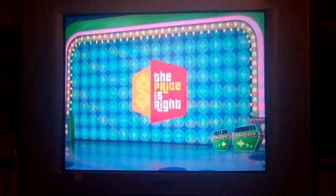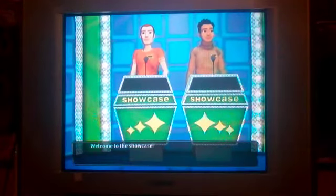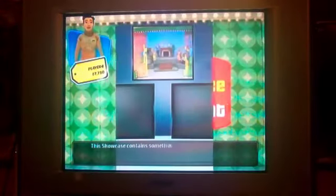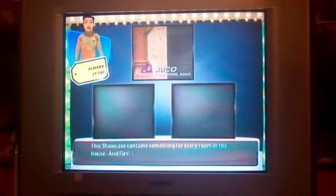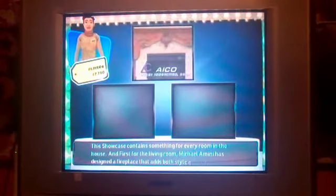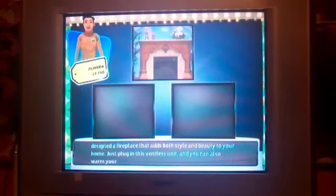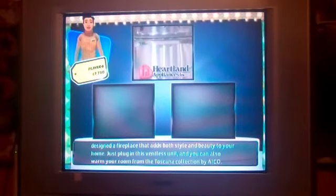Let's see the showcase for this showdown. It's Aubrey and Michael. Welcome to the showcase. This showcase contains something for every room in the house. And first, for the living room, Michael Amini has designed a fireplace that adds both style and beauty to your home. Just plug in this ventless unit. And you can also warm your room from the Toscano Collection by Ico.